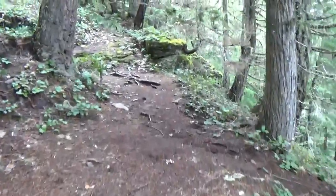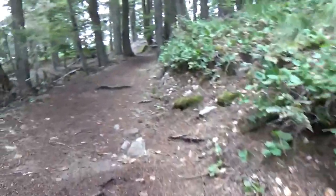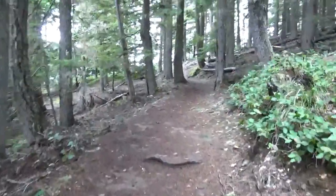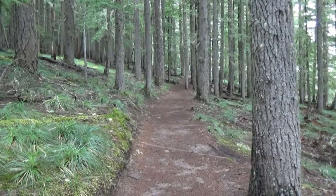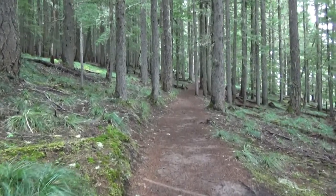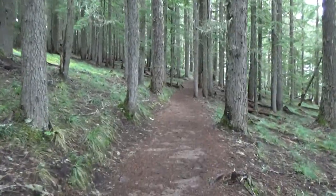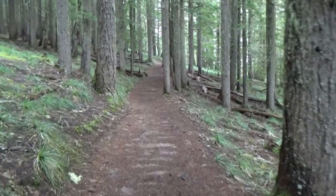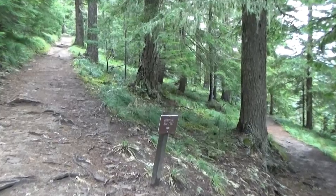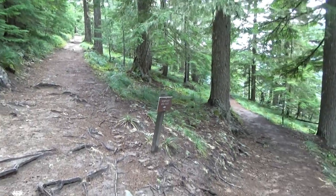Okay, here we are at switchback number 9. Okay, I believe we're on the ridge now. A lot easier hiking, still a little bit uphill. Okay, here we could go to the Longmire viewpoint, but we're just going to keep going.